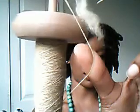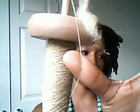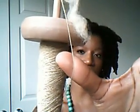And I was a little bit scared. I was a little bit afraid of the Angelina when I first got it because it's sparkly and I don't do a lot of sparkle. But actually it's been spinning up really nicely. I get like one little string of Angelina in there at a time because the singles are coming out pretty fine. If you can see, the singles are coming out rather fine, so I think I'll get about a DK weight if I two-ply it.